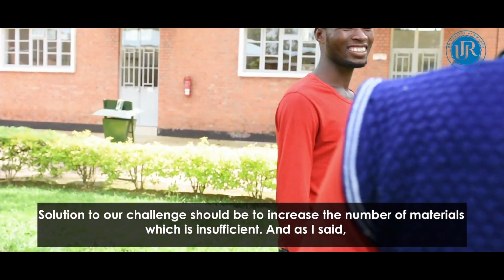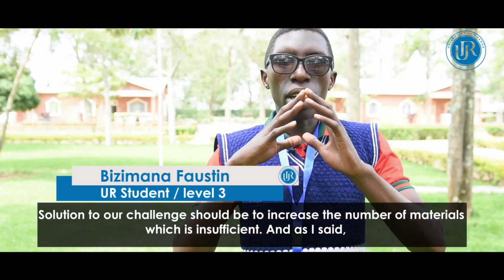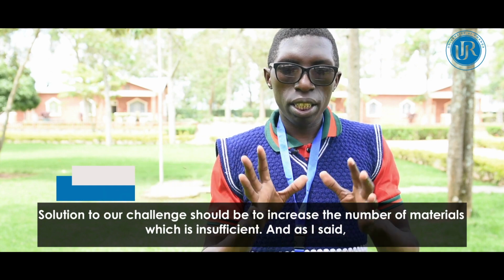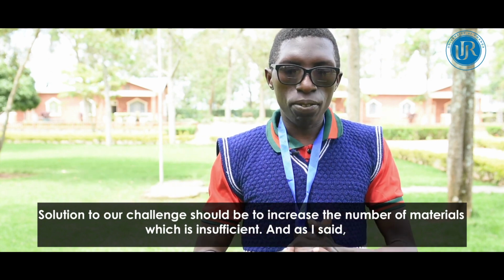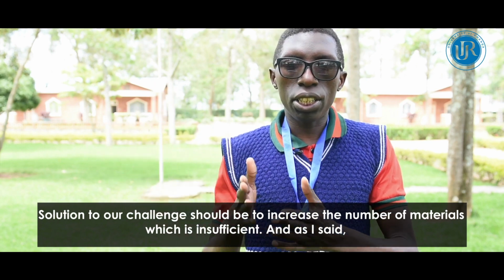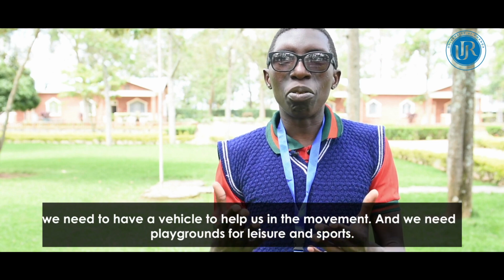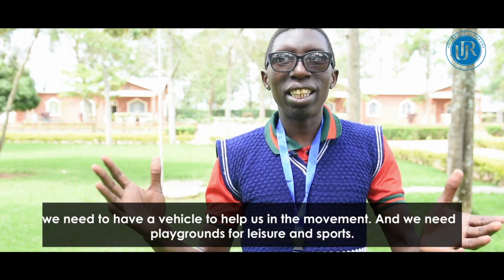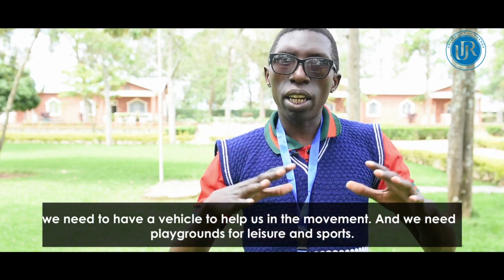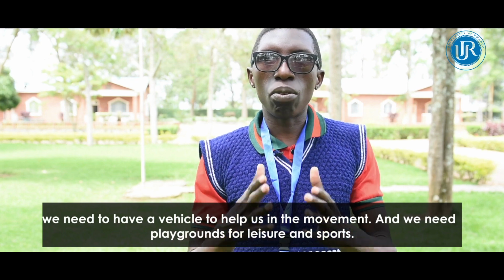The solution to our challenges should be increasing the number of materials that are still insufficient, and as I have said, we need a vehicle to help us in movement, and we need a playground where we can have leisure through sports.